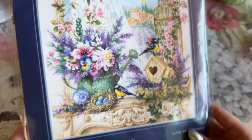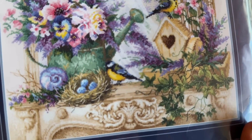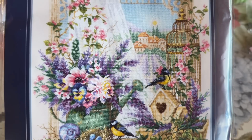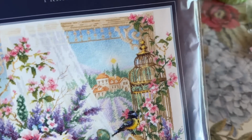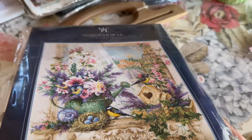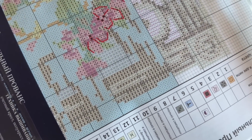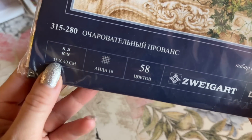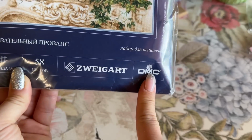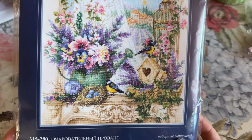And I finally have this beautiful design. I hope I will start it next spring, because this is just gorgeous. Absolutely gorgeous. Oh my god, the sky is full stitch, not even half stitch, it's all full stitch. It's a lot of work in here, but beautiful colors. Magic Needle does have very nice patterns. 58 colors, 35 by 40 centimeters, and DMC floss and Zweigart. Oh my goodness. This is going to be absolutely gorgeous.